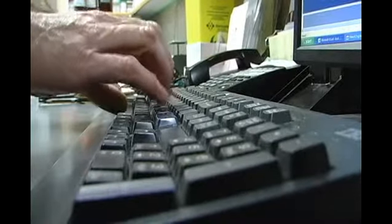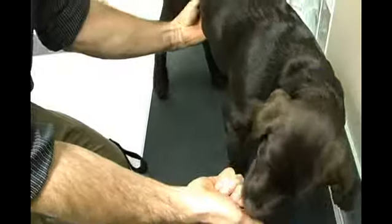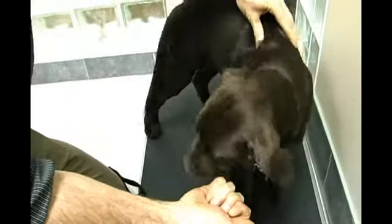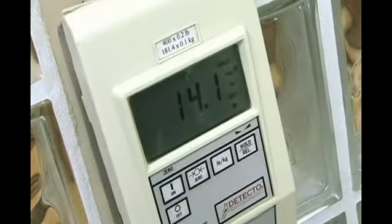So it's really important that we choose a food that's going to meet his energy requirements and provide all the building blocks for nutrition. To that end, I've written a computer program that takes into consideration how big Indiana is now, how much food is being fed, how many treats are being fed, how big we think Indiana is going to be, and most importantly, what is the body condition? Because a 20-kilogram dog can be a very skinny 20-kilogram dog or a very chubby one.